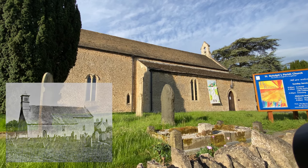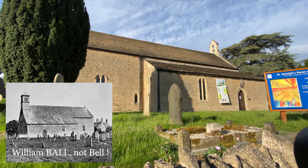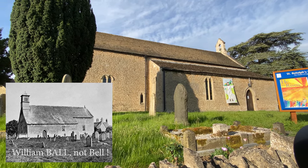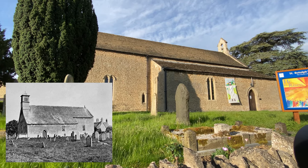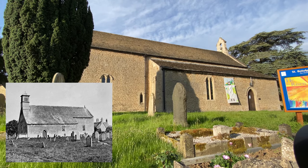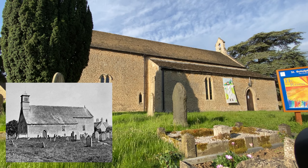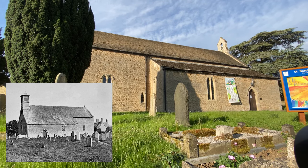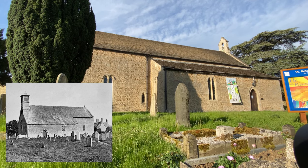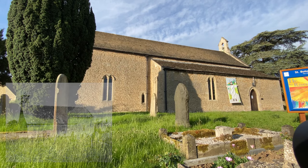The photograph, which was taken by a chap called William Bell, Peterborough's probably pioneering photographer in the very early days of cameras and photographs, was actually taken about 10 years after it became a church, although it existed from the 1200s as a chapel. It only became designated as a church in the 1850s. So the photograph was indeed a very, very early picture of this church, which, as you can see, has developed somewhat since.